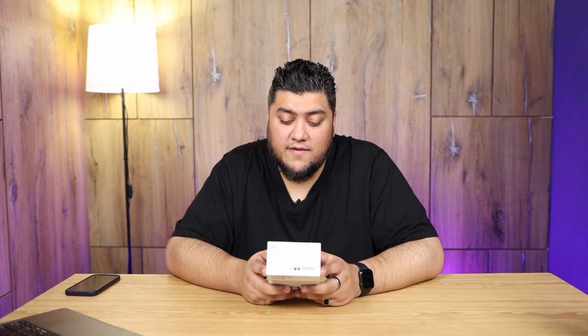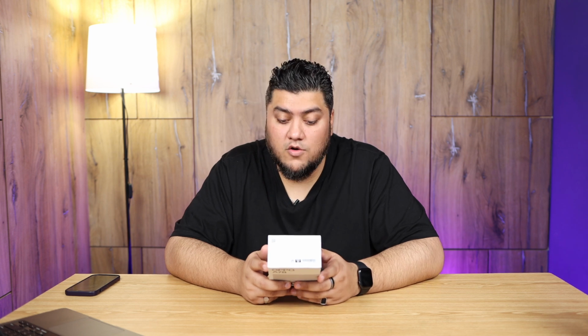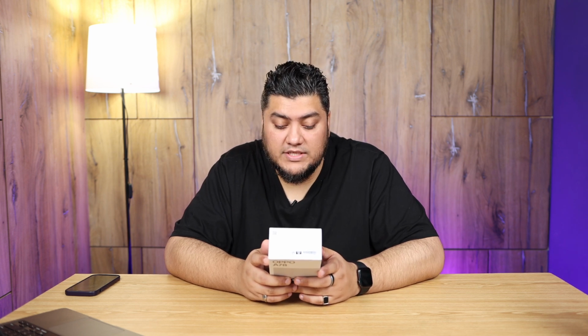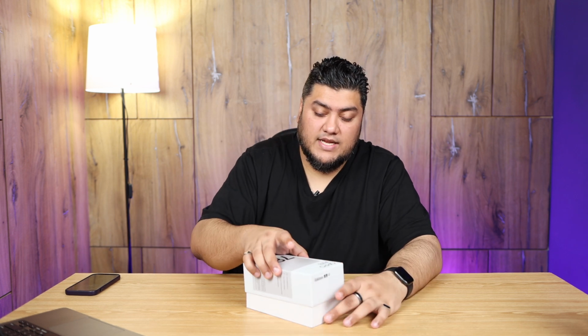Now looking at the specs, we have 8 gigs of RAM with 256 gigs of internal storage. This does not come with any more RAM. That's the maximum you can go with. As far as the storage is concerned, you do have the option of a micro SD card, so you can add that. We also have the aqua green color with this phone. Let's go ahead and unbox it and see what we have.